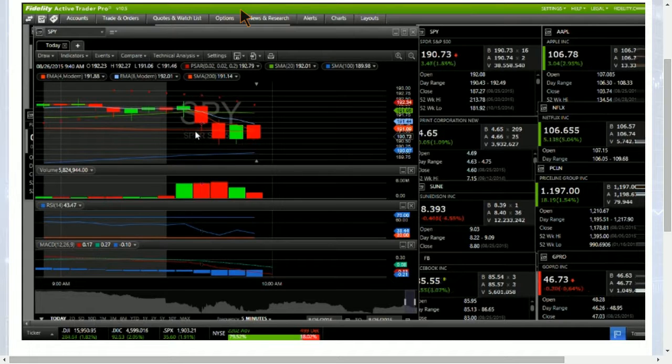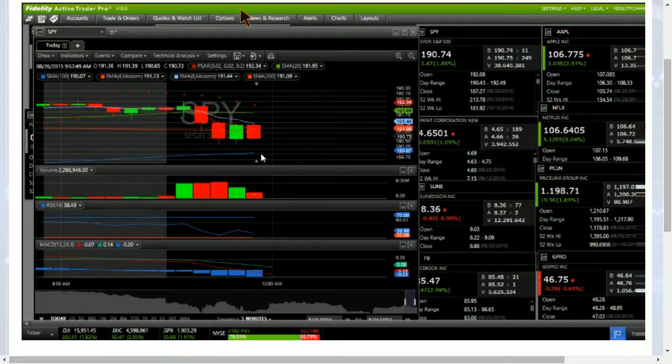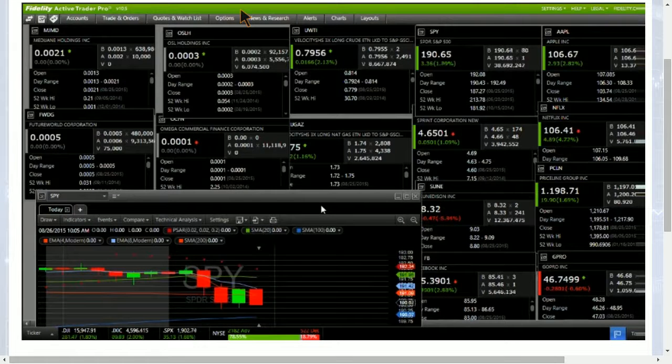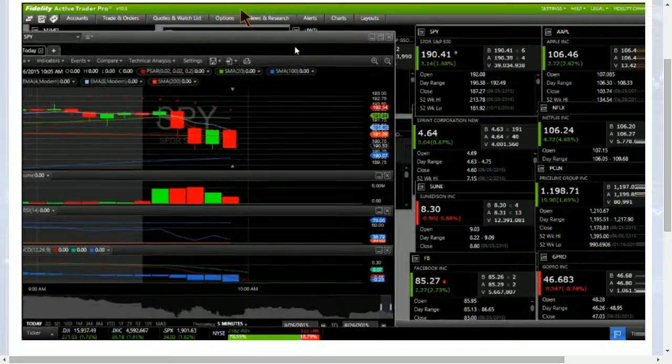So we're going to see some battling here at the 200 period. It appears knocked below it, closed above it, knocked below it. You guys is currently at 175 resistance. Looking good there, if it can break it, of course.